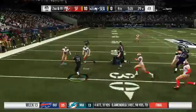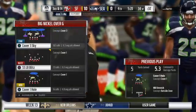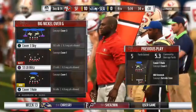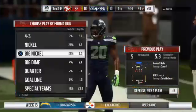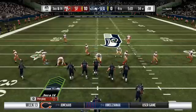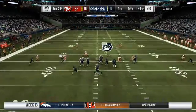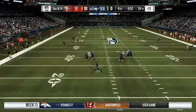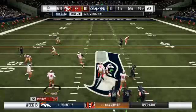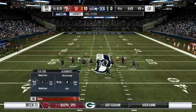A handoff to Penny. And he'll take this up near the 35, maybe the 34. They get 5 yards on the run there. Still left staring at a third and about 14. Out of the gun. Here's Wilson. And he's got Lockett. And getting this just shy of midfield. They'll spot it at the 49. Wilson to Lockett there for the Seahawk first down.